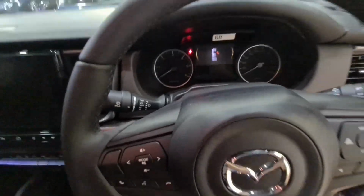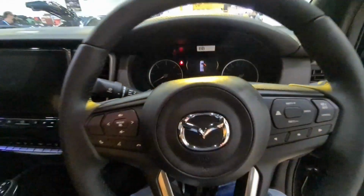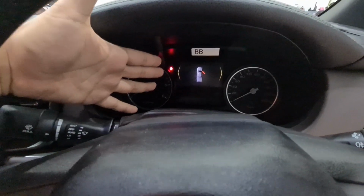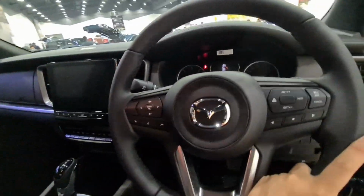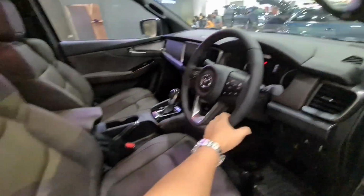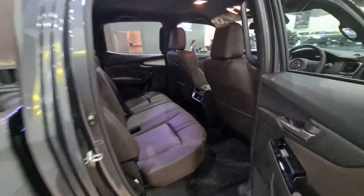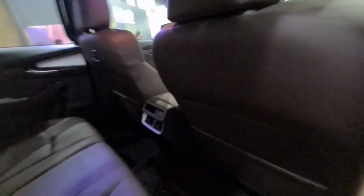Now of course the instrument cluster, Mazda has its own fonts here as well, but basically you look at the MID display here, it's the same. Everything here is taken almost entirely lock, stock and barrel from the D-Max. You come to the back here, once again, familiar elements, but not a bad thing at all.